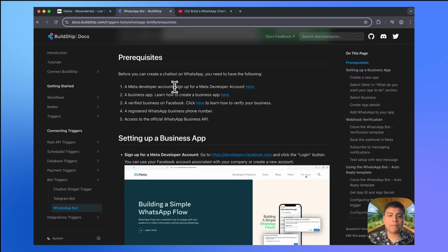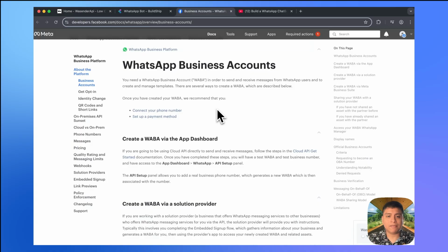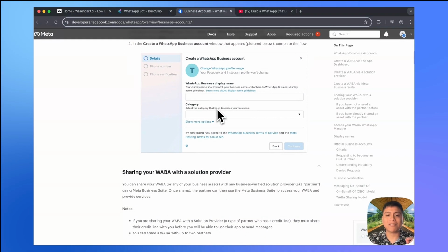So you'll need to have a Meta developer account. You'll need to have a business app created. And then you'll need to verify that business on Facebook. And you can click here to see the steps that we actually need to take here. This brings us to this webpage where we can see how we can verify a WhatsApp business. And you can see that there's a lot of steps involved here.